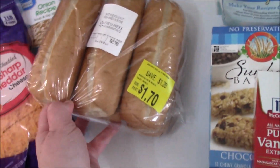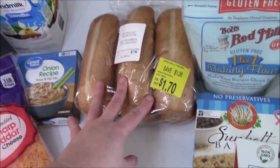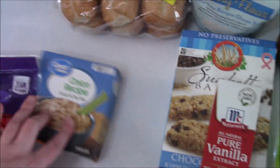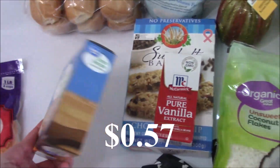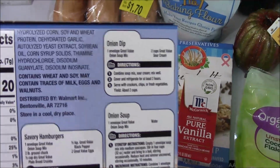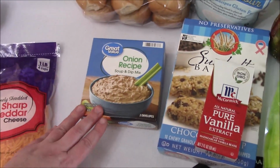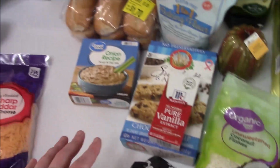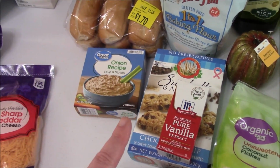I picked some of these up. They were $1.70, and the kids asked for bratwurst again. We haven't done a wheat meal this week, so I said, okay, we'll do that. I got this, and honestly, I saw a recipe for it, and I didn't even think to look if this had wheat. And as I was laying it out, I was like, oh, I wonder if this has wheat. Yep, it does. I have never bought this before that I can recall, and so I'm a little disappointed in that.